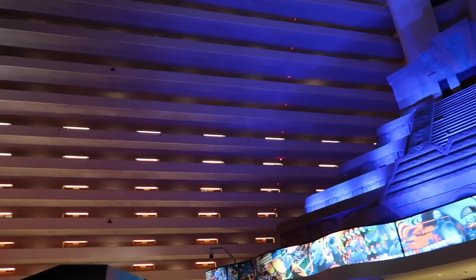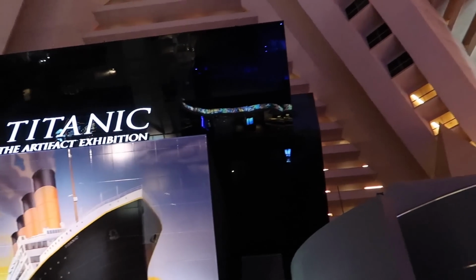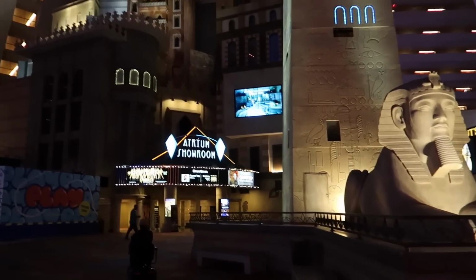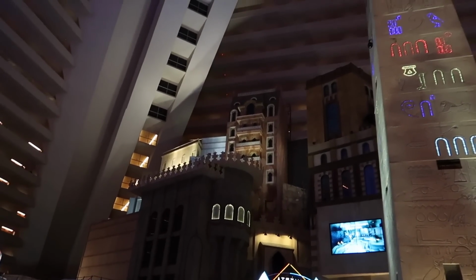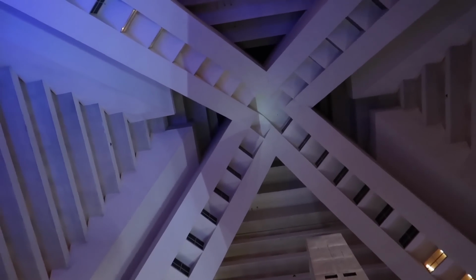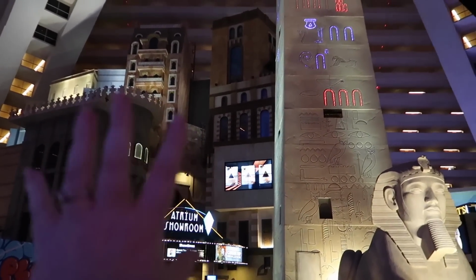So we made it all the way to Mandalay Bay on the tram. Walked around there a little bit. And now we're inside the Luxor, and we have my favorite one so far. I still want to go outside, but obviously this is the Egyptian pyramid. It is so funky inside. And I love this. Everything, the scale is huge.